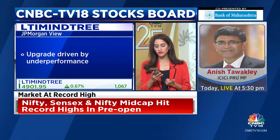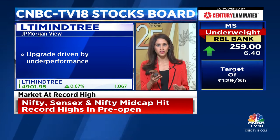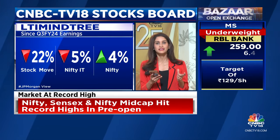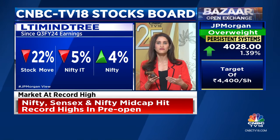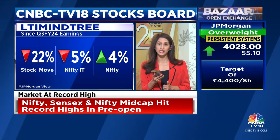Now, the reason for the upgrade on LTIMindtree is the recent underperformance. They say since the Q3 earnings, LTIMindtree is down 22% versus the Nifty IT being down 5% and the Nifty itself up 4%. So LTIMindtree has underperformed. So that's the reason for the upgrade on LTIMindtree.